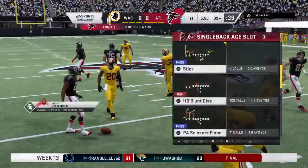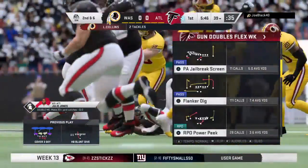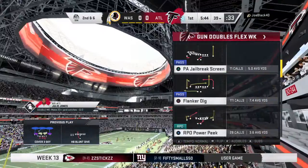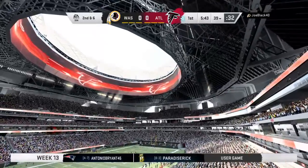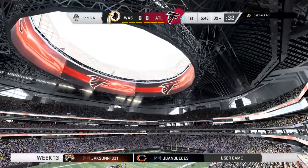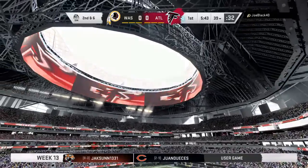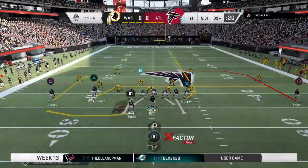They run on first down as they're able to get this forward for about 4. The safety, Landon Collins, there to make the tackle. Now 2nd and 6 at the 39-yard line. Following the pickup of 4, here's 2nd and 6.